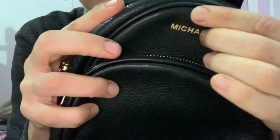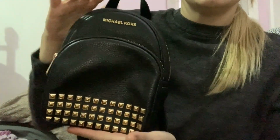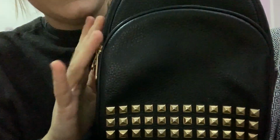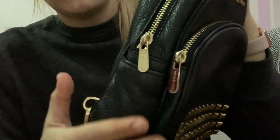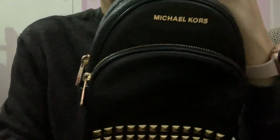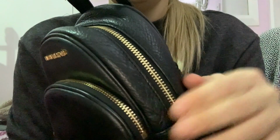Okay, it's by Michael Kors. You can see there. It's pretty small, but believe me, you can get a lot in this bag, okay? So it only comes available in this particular color. It comes in black, and then it has gold hardware. Okay. So at the top here, you have this very nice handle. If you want to just hold it, that's fine.